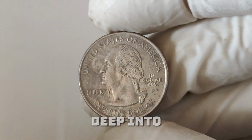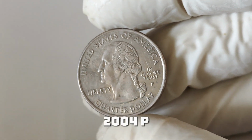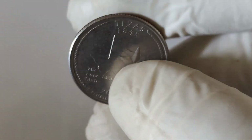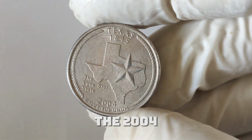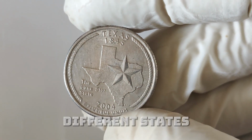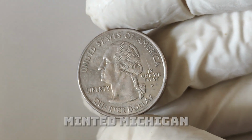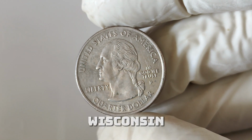We're diving deep into a coin that could be hiding in your change jar, the 2004 P quarter dollar. Believe it or not, some of these coins are worth millions of dollars. Stay tuned to find out how and why. The 2004 P quarter dollar was part of the state quarters program that featured different states on the reverse side of the coin. In 2004, 5 state quarters were minted: Michigan, Florida, Texas, Iowa, and Wisconsin.